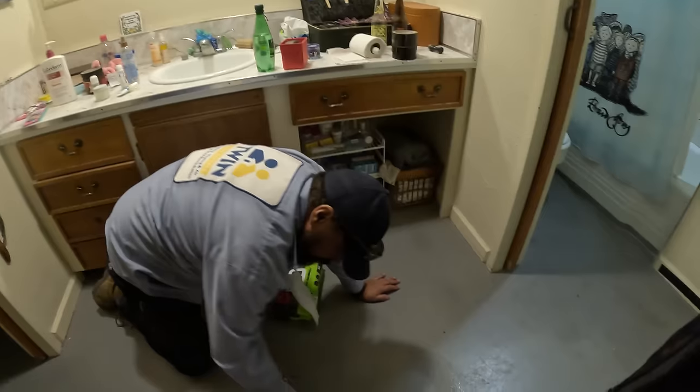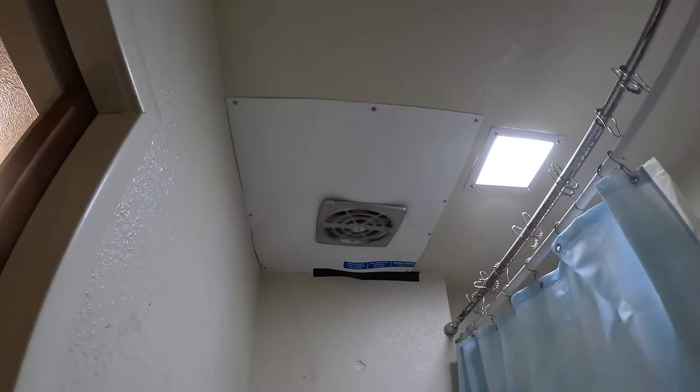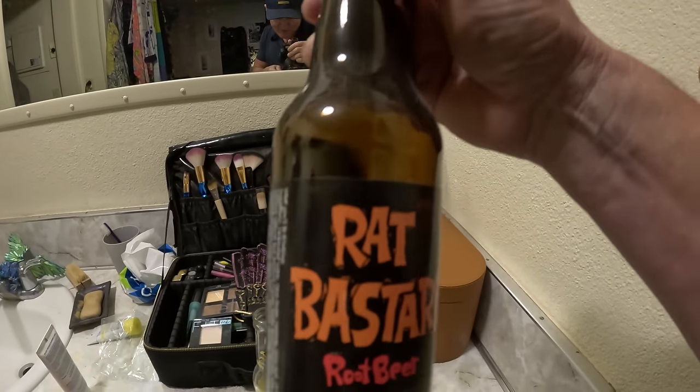Okay, Rose, getting the last bit of cleanup here. Make sure we're dust free. Got all this completely covered. Camera, twin trap inside there. Hopefully these rats will be out tonight.